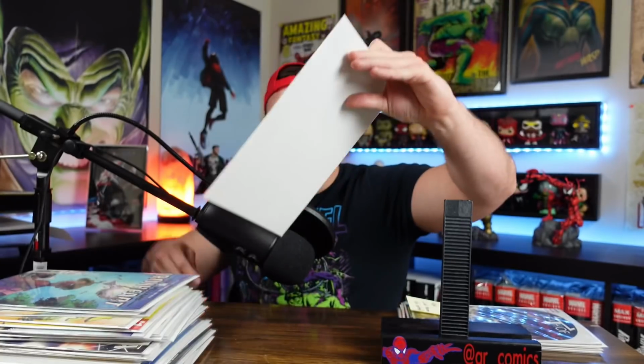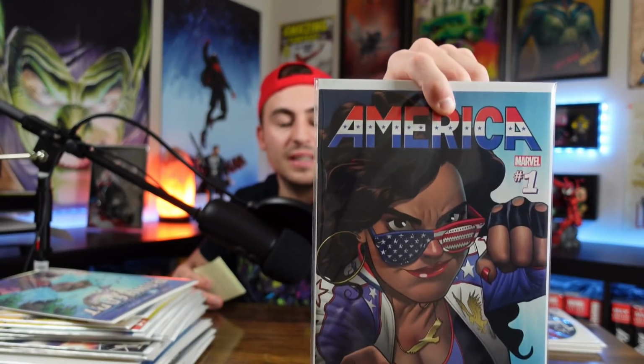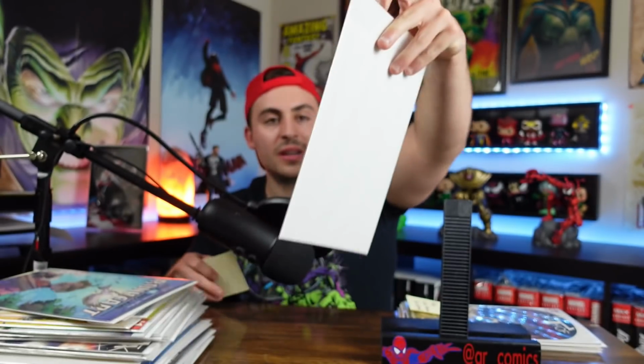And now, this is another one that's definitely gaining some hype right now. We've got America #1. This is America Chavez's first solo series. This is a beautiful copy of it. Just going along the sides, I'm going to take this off for you. There are no spine ticks on this cover. It is absolutely gorgeous. And I'm really excited to see her as a character getting some more speculation around her.